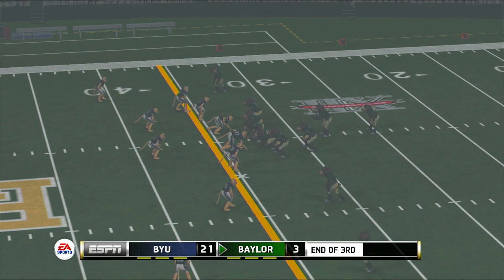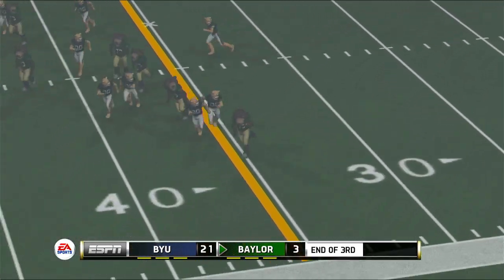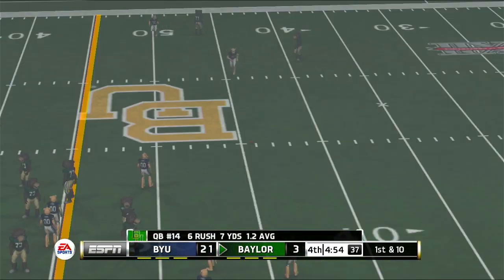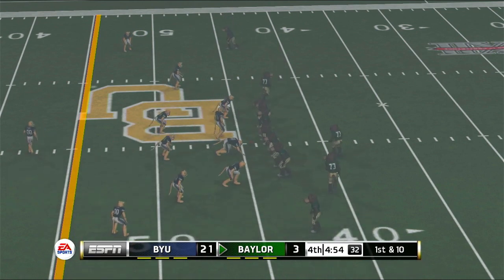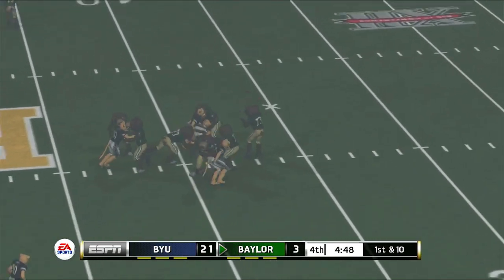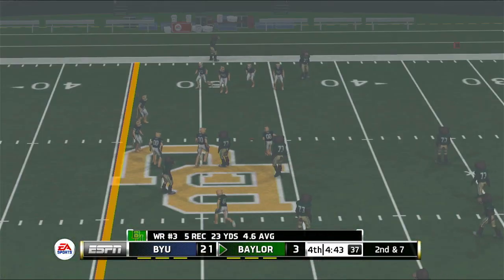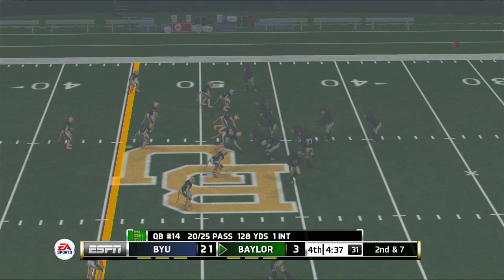Here we go. He's knocked out of bounds around the 44-yard line. Hit immediately. Number six on the tackle. That'll make it second and seven.